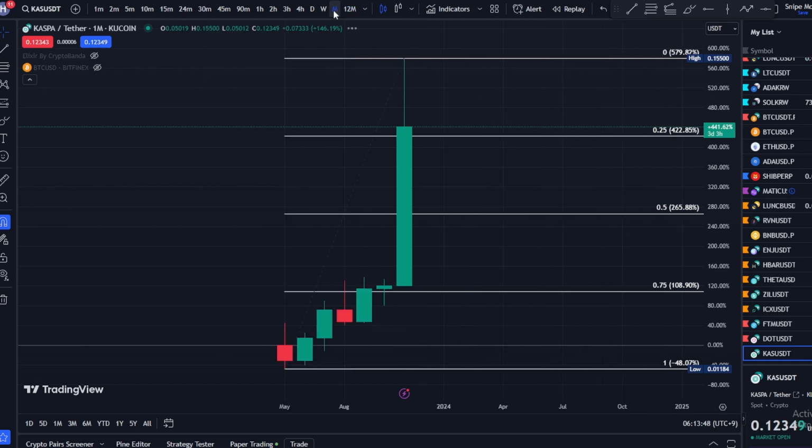I guess if you went on to the 1 month, Kaspa is right now pumping. Is Kaspa a good buying opportunity right now? Absolutely not. If you're looking at stacking more Kaspa, you're simply relying on the hype and hoping that it's going to go up in the future. It's basically gambling. It's not a very wise investment opportunity right now.